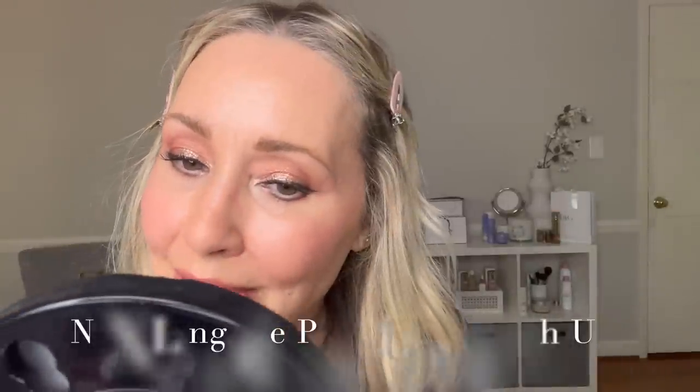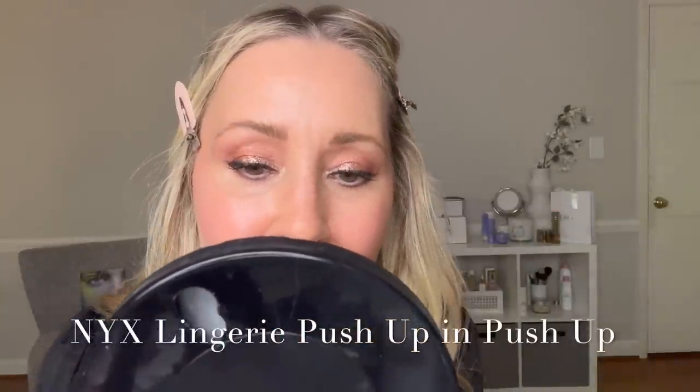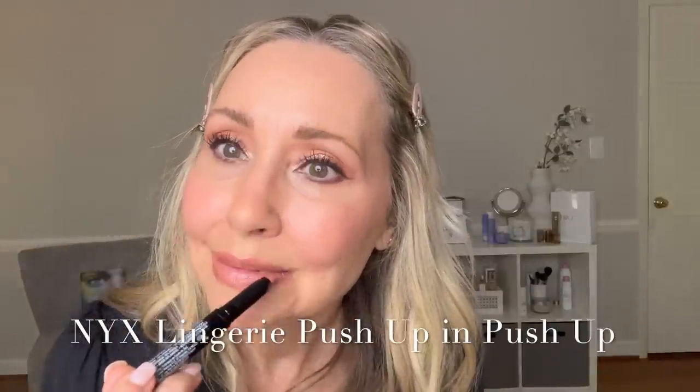I bought this big pencil too. I really liked it. It's also by NYX and it's like a feathery, it's a lip liner and lipstick in one. Isn't that pretty? It's just real fleshy looking. And this is the Lingerie Push-Up Lip, Long Lasting Lipstick. This is the color Push-Up. It's so pretty. I gotta get this. Okay, I'm liking this. I'm liking all this.